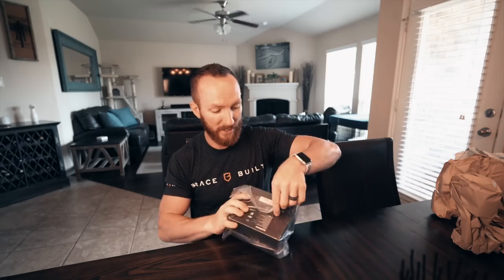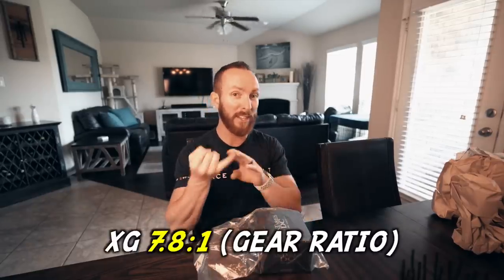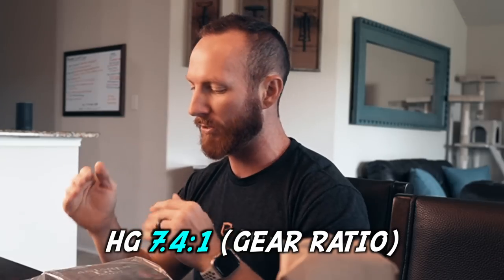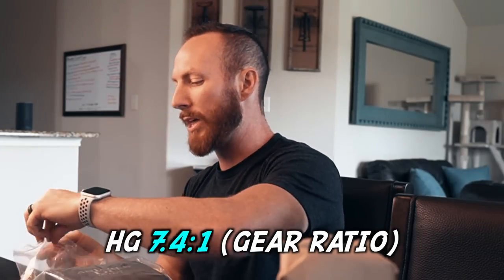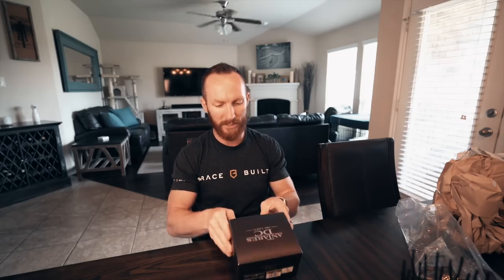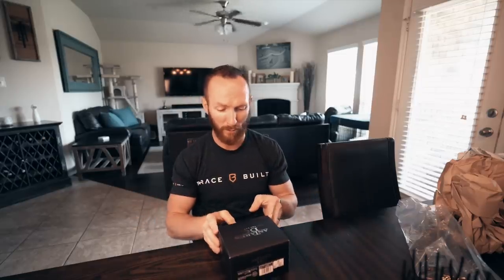So, this is the Antares DC HG. So we got the high gear ratio. This is probably the most commonly purchased model. There is the XG, which is the extra high gear ratio. There's the HG, which is kind of the mid-tier, right? So it's just your standard high gear ratio. And then there's just the standard DC with the lowest gear ratio. And we went with the HG today. And this is the left-handed, so everything's still gonna apply whether y'all order this thing right or left-handed, of course.